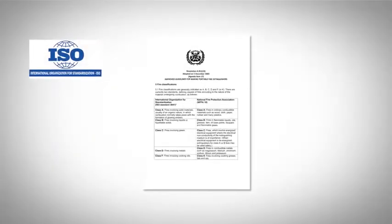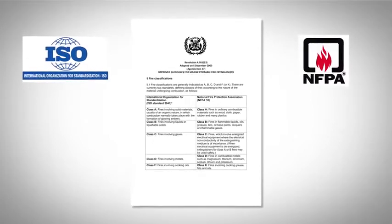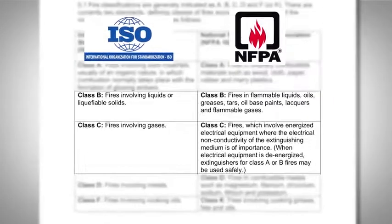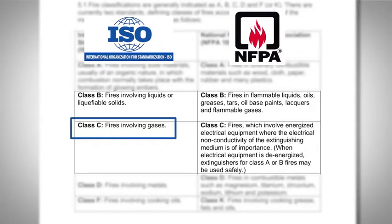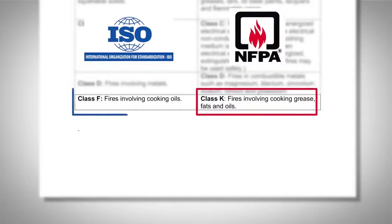The ISO standard uses very similar terms to the NFPA standard, but there are two very significant differences. Instead of being Class C, as they are in the ISO standard, fires involving flammable gases form part of Class B under the NFPA standard. Similarly, fires involving cooking oils and fats form part of Class K under the NFPA standard, rather than Class F as listed in the ISO standard.